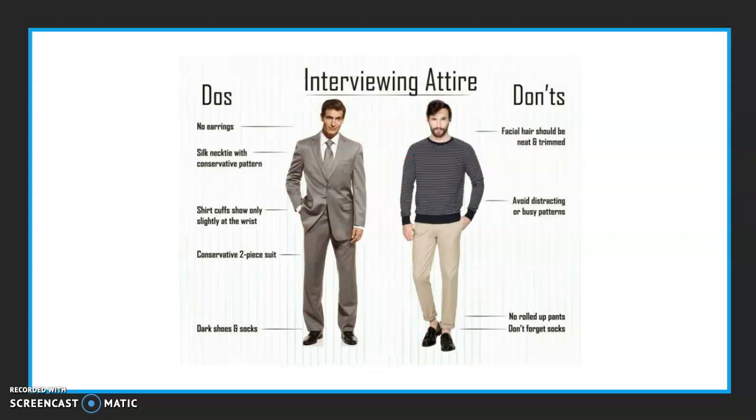And for guys, notice he looks perfect. He's in an amazing suit. He's wearing a tie. He's wearing a white dress shirt, dark shoes and socks. If you have facial hair, it should be neat and trimmed. Don't wear distracting or busy patterns.